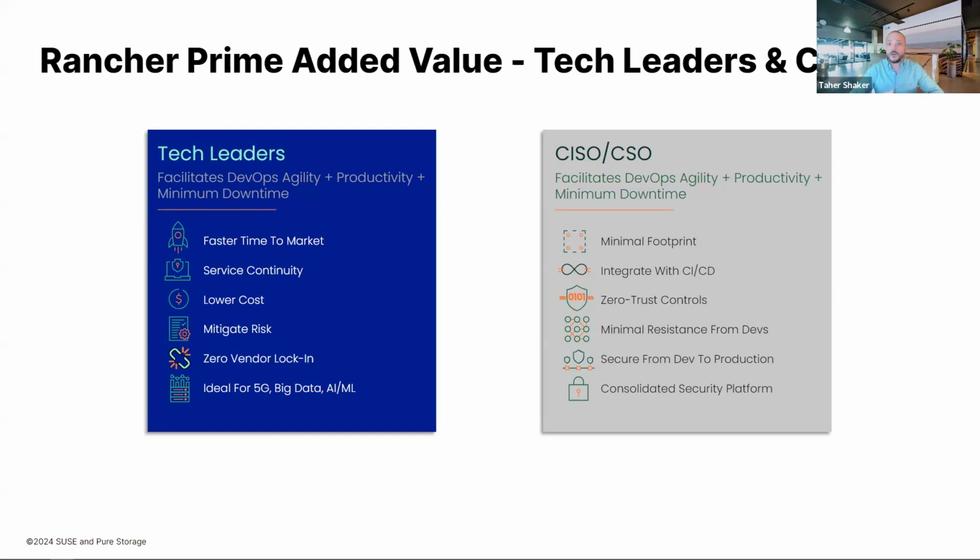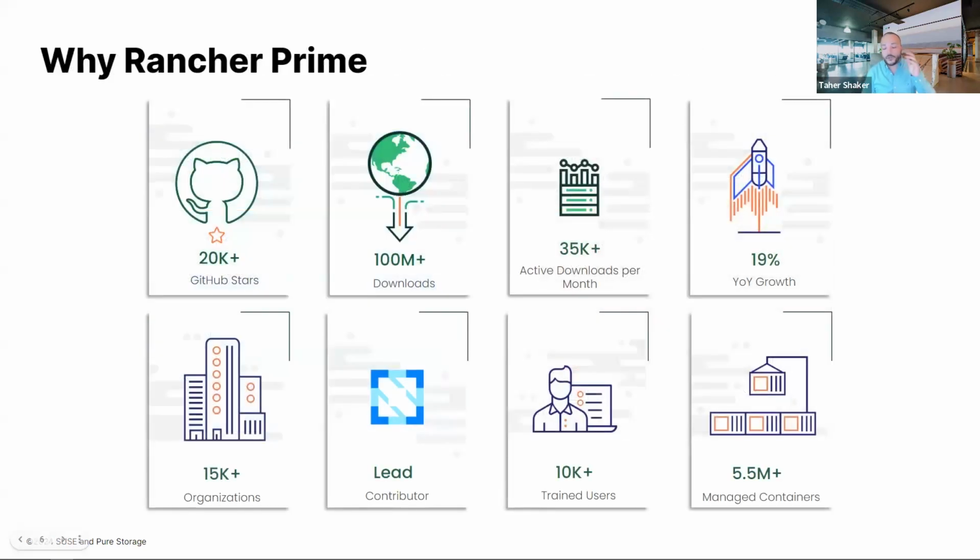So going to the next slide, we are going to see some of the concepts of why Rancher is going to be a good and ideal solution for you. So Vincent, if you can move to the next slide, please. Good. If you look at Rancher on GitHub, you're going to find 20K stars for Rancher Prime. We have more than 100 million downloads. Per month, there are more than 35K downloads. Year-over-year growth, we can see 19%, and this percentage is increasing day by day.